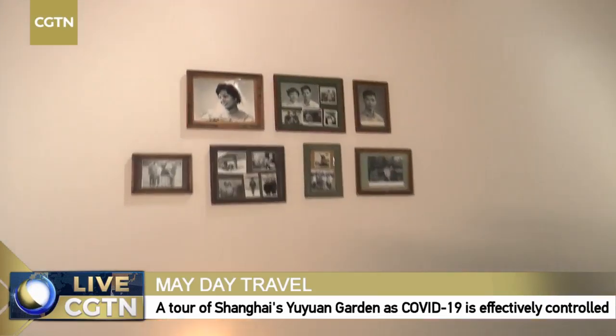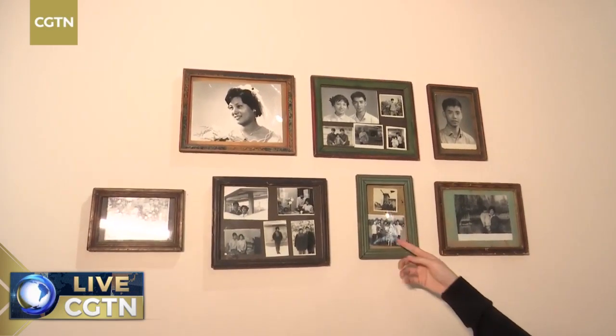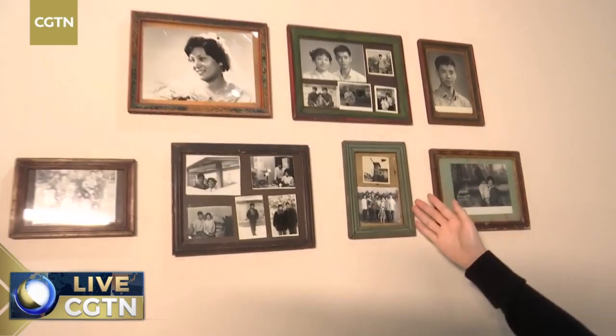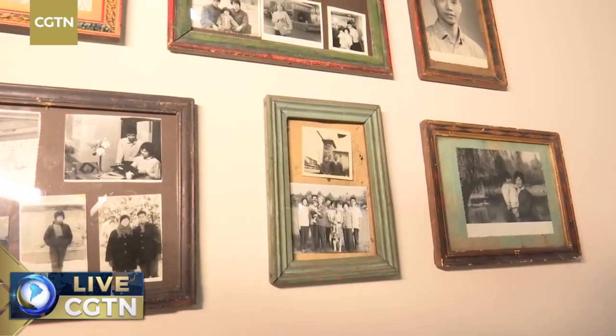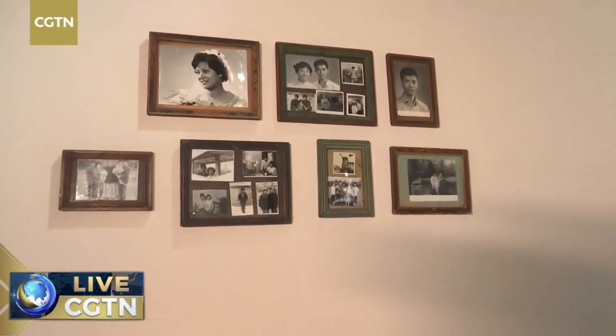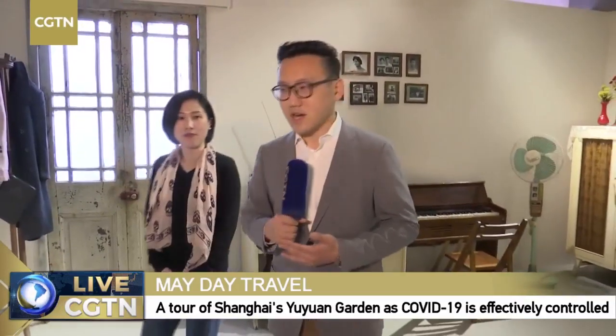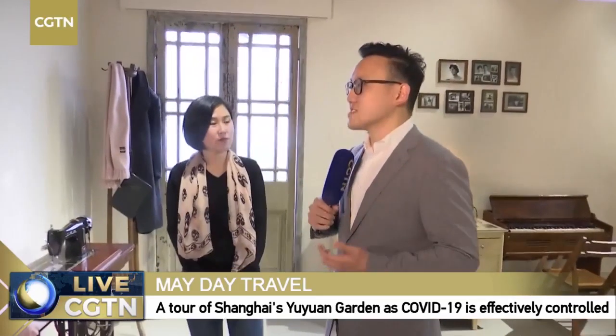Ah, so that gentleman you saw in that wedding photo, he's now holding his grandson. His family is flourishing. So this is beautiful. We see how a family's life changed over the course of about a century, and it was a time of seismic change in China. And so this whole exhibition is about the concept of family, right?